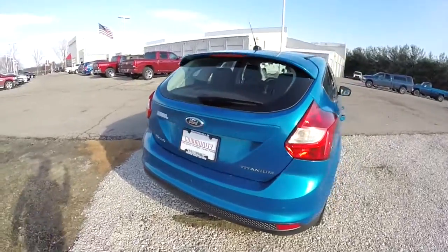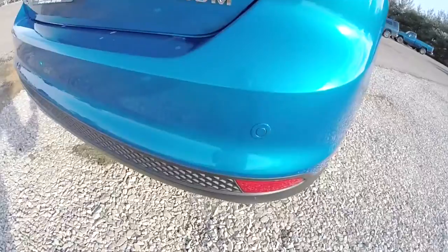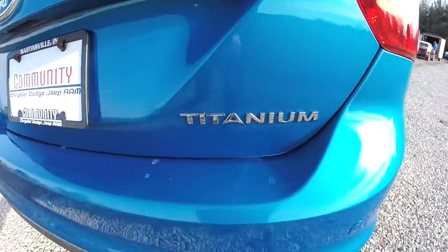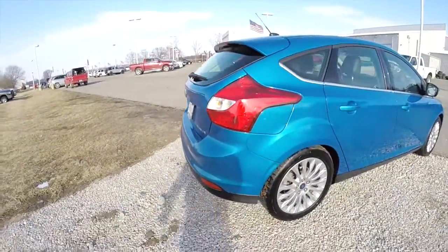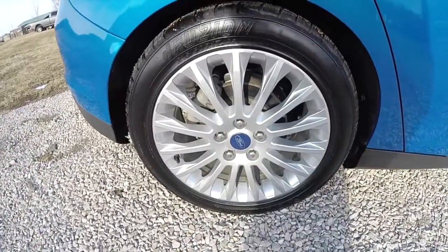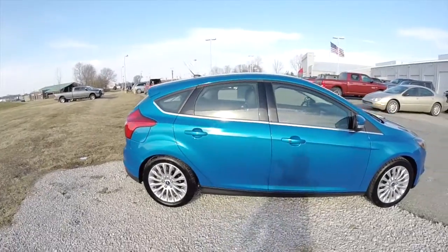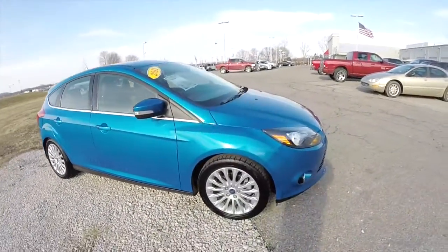It's powered by a 2-liter Duratec 4-cylinder engine with a 6-speed select shift automatic transmission. It does have rear parking sensors. It is a titanium package. It does have the 17-inch multi-spoke polished aluminum wheels. It does have smart key access, power sunroof, and front fog lamps.